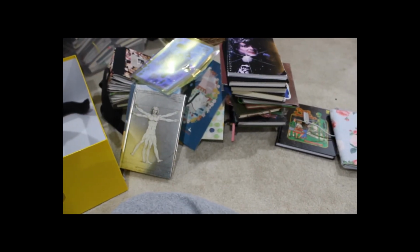And this is all of my unused journals that I will eventually use and then put in this bucket right here. Please pardon my messy table. I hope you didn't see that.